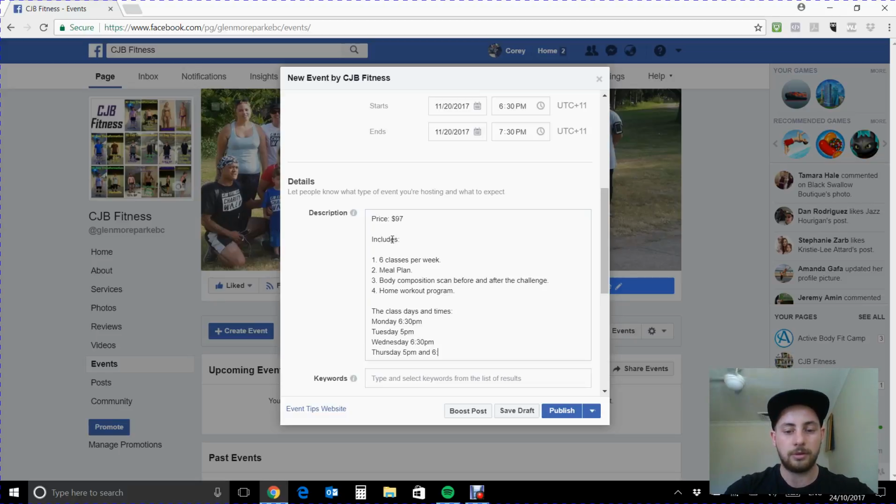PM and 6:30 PM, and then Saturday. Oh, I didn't spell Saturday right. Saturday, 7 AM. Okay, and then the location. So you want to do that again as well, just so they know 100%. So Oval, and the address, Westerly Way, Wimble Park.